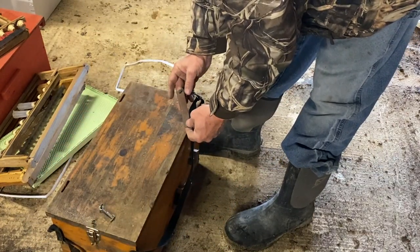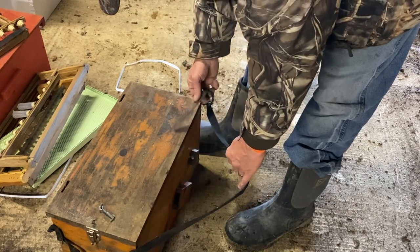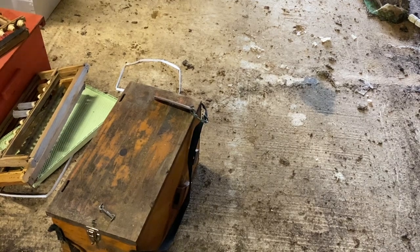I'm not sure what that's for. Maybe to pry hive parts apart or something. It's some kind of plastic something. But that's a cool little thing you can buy. I would say most of your beekeeping supply places sell those. They're pretty cool little things if you actually take the time to use them. This is something I haven't done.